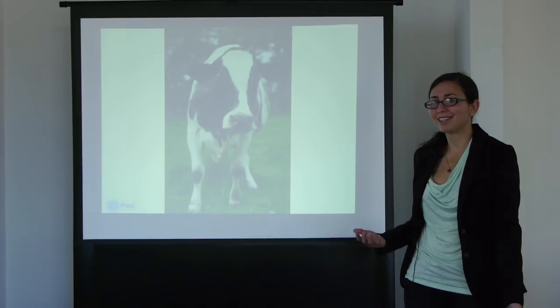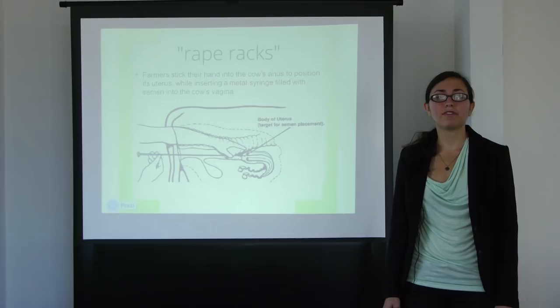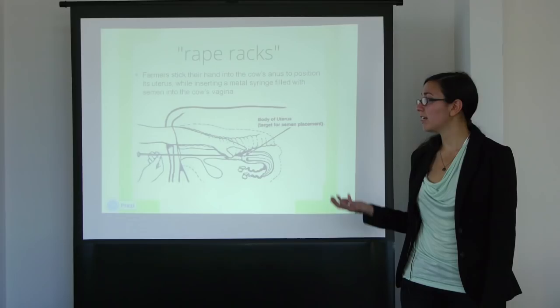So in order for humans to get large quantities of milk from cows, they must first be artificially impregnated. This is done using forcible artificial insemination using a device that the industry itself calls the rape rack. So there's a real feminist concern about exploiting these female animals solely for their reproductive systems.